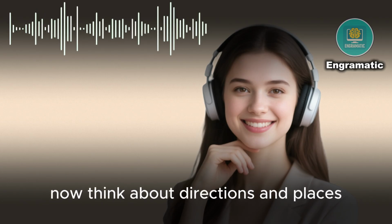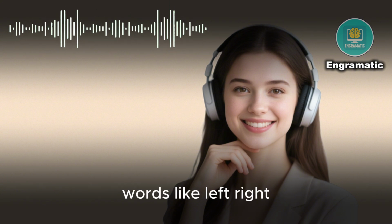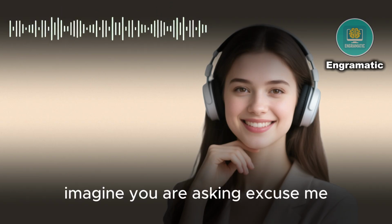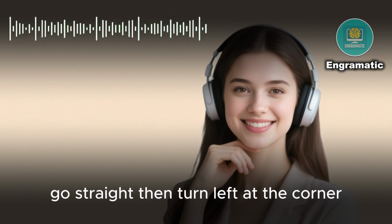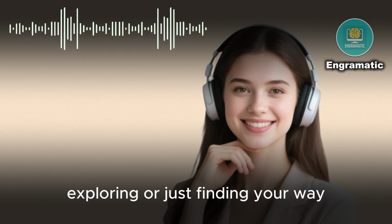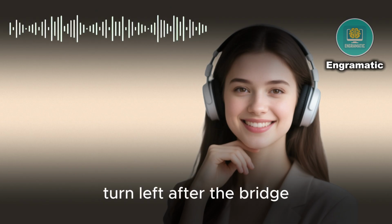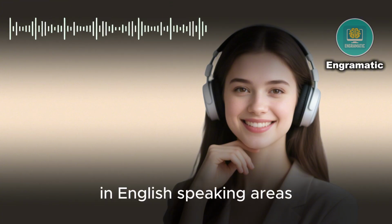Now think about directions and places. Another important area of everyday English. Words like left, right, straight, corner, street, road, bridge, park, market, and bank. Imagine you are asking, "Excuse me, where is the bank?" Someone replies, "Go straight, then turn left at the corner." These small but useful words are necessary when traveling, exploring, or just finding your way. Practice aloud now. The park is on the right side of the street. Go straight ahead to the market. Turn left after the bridge. These sentences give you confidence when moving around in English-speaking areas.